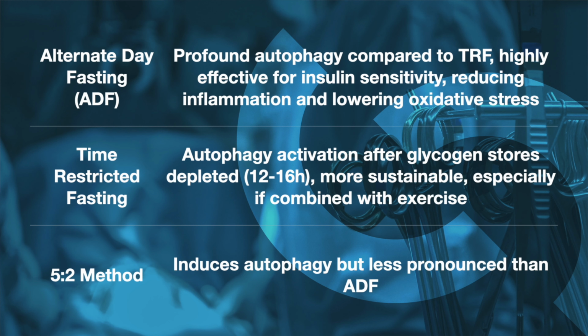Now, how about that 5-2 method? So that's when we're going to be eating normally for 5 days, and then within the week, we're going to have 2 days where we have almost no caloric intake. And so how does that compare? Well, we do get some autophagy activation, but this is much less pronounced than alternate day fasting, and this tends to be quite unsustainable as well.